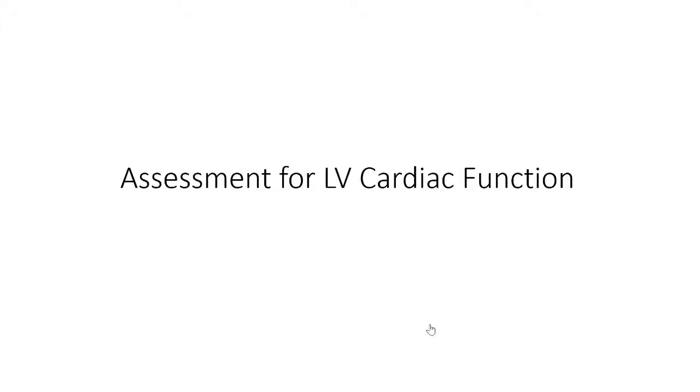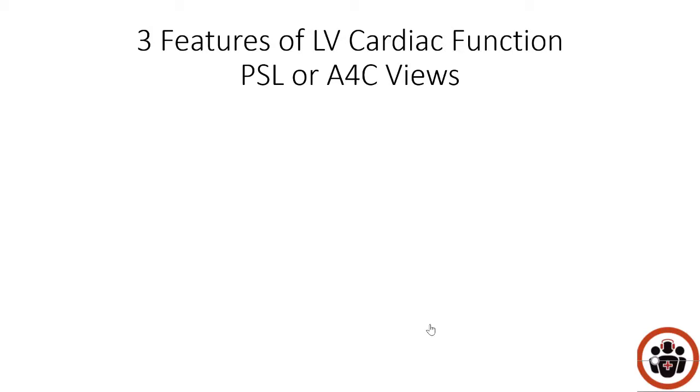So let's look at how we assess for left ventricular cardiac function. There's really three features that tell us how the left ventricle is functioning. We can see all of these features on both the parasternal long and the apical four-chamber view.